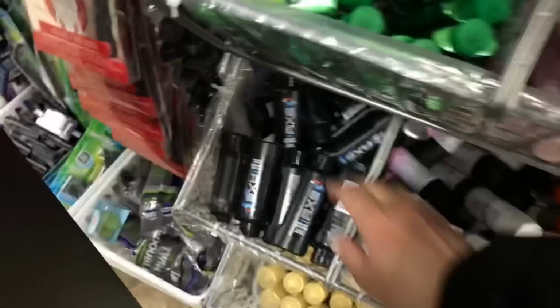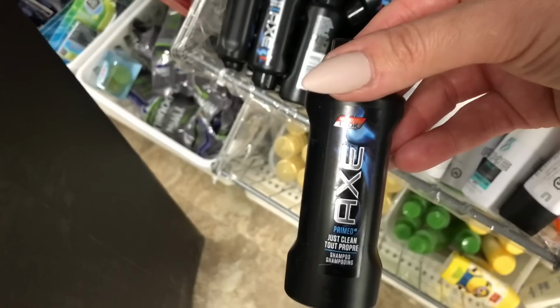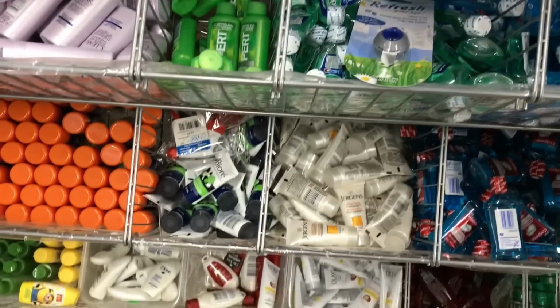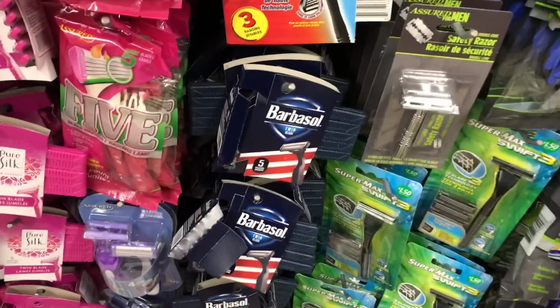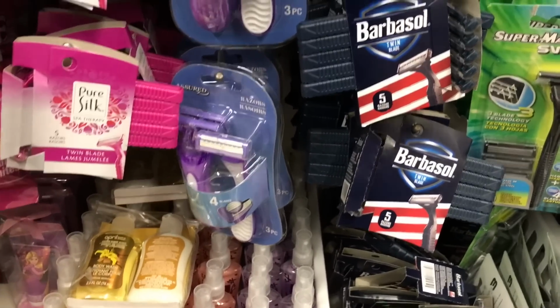So these are all toiletry size. I think I spotted these last time, the Axe. And then they always have some awesome things. And then sometimes you'll actually find full size things as well. They have Biore and Jergens, I believe. See, and then they have the toothpaste here, travel size. Some brand named razors, Barbasol.